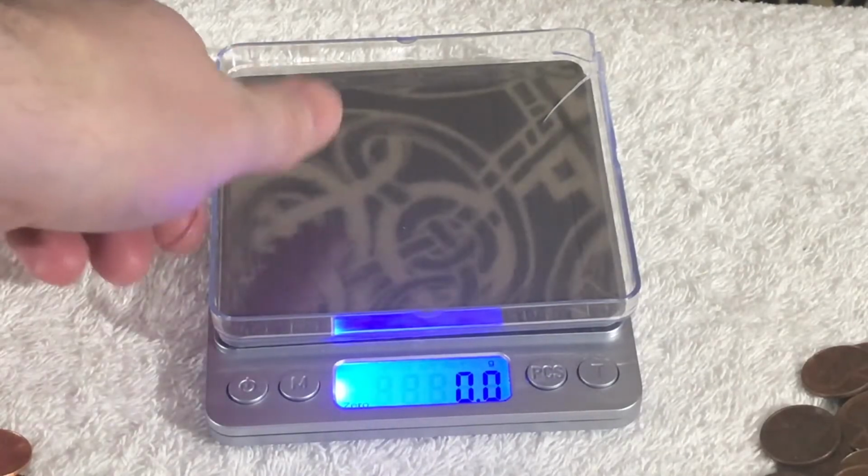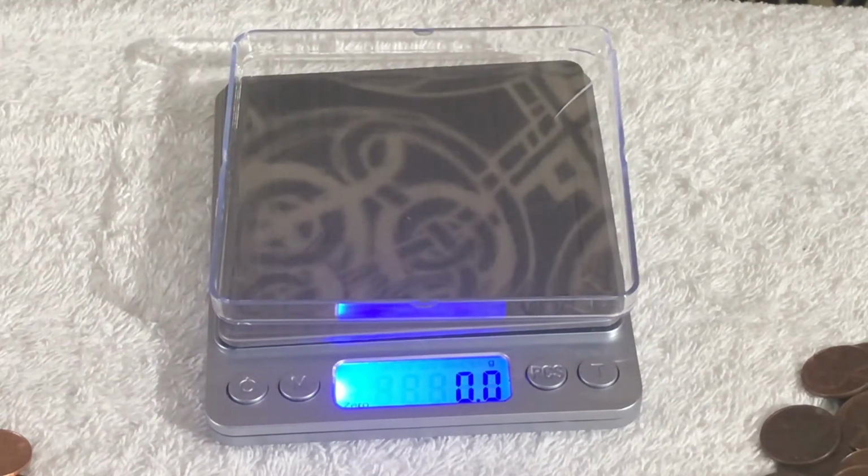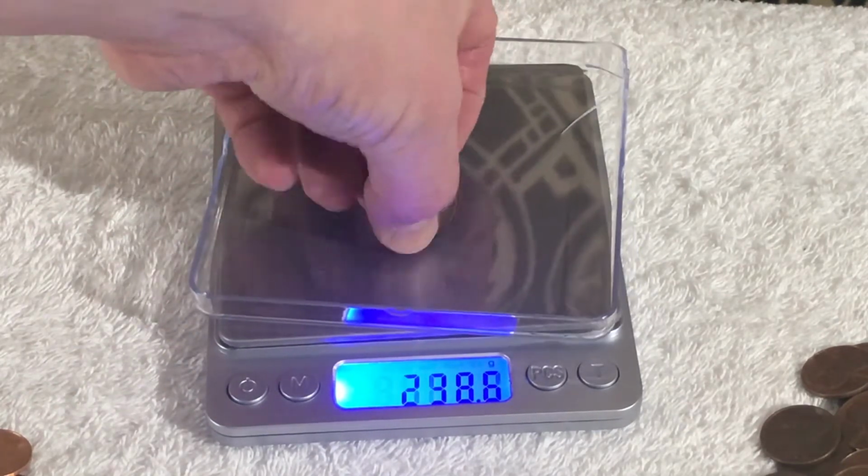Okay, we've got this thing set to zero. We've got 26 1982 pennies. If they weigh 3.1, they're copper and I keep them. We'll just say that one's worn.